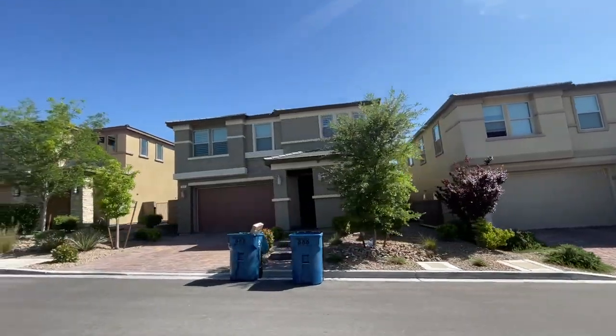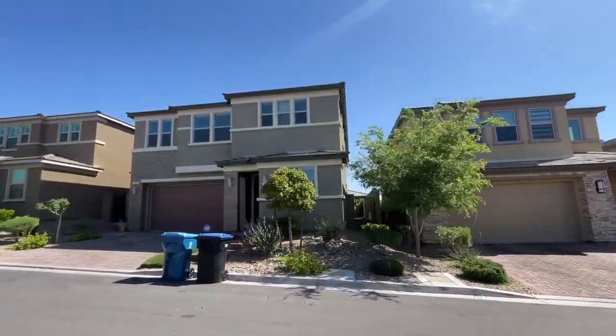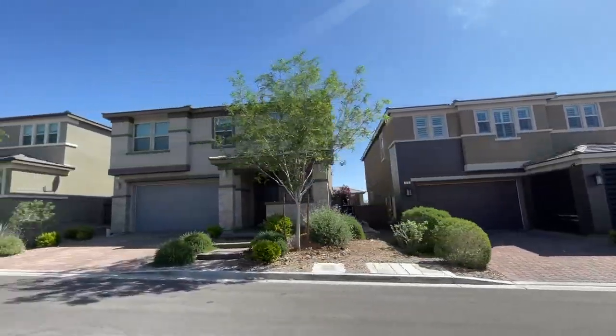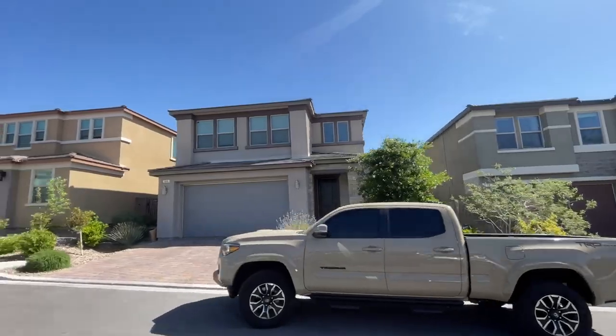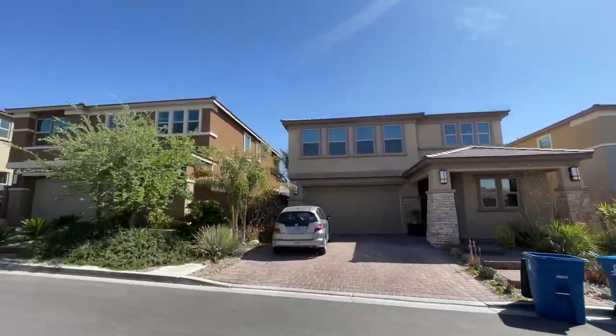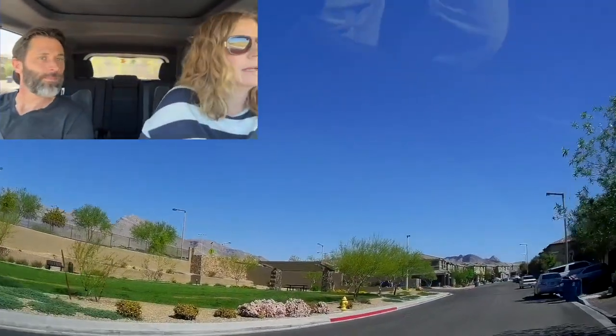So they had 9 different floor plans to choose from, with both single and 2-story floor plans. Yeah, it's nice big homes. I like the architecture design details of these homes too. We're not gonna go through detail of this community, but they have this little community park area right there.